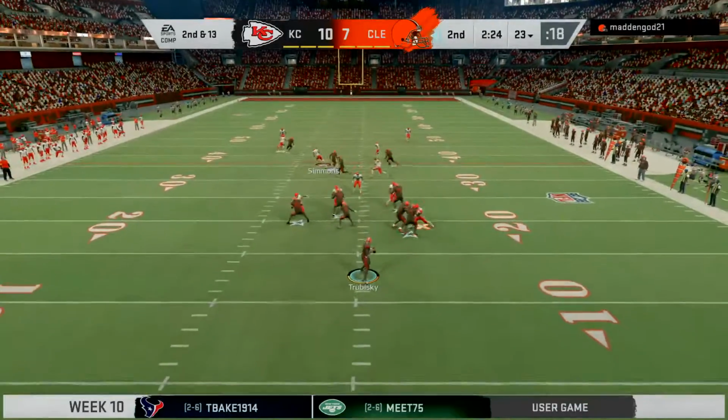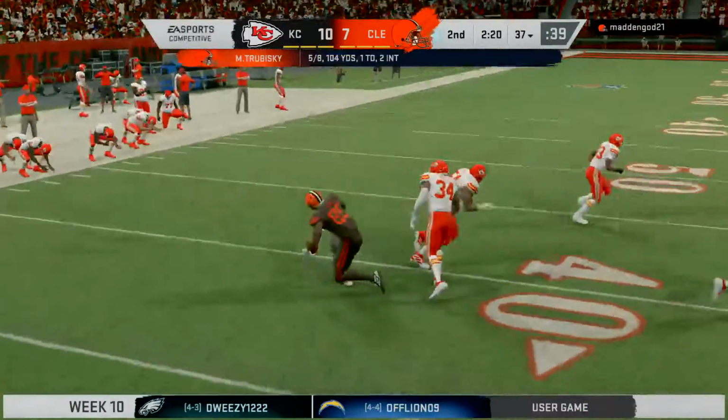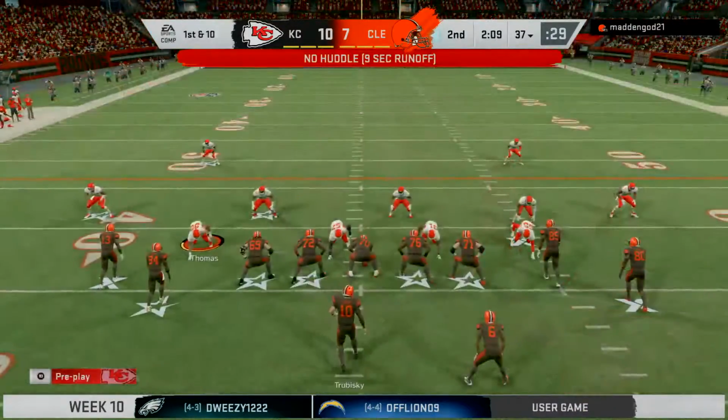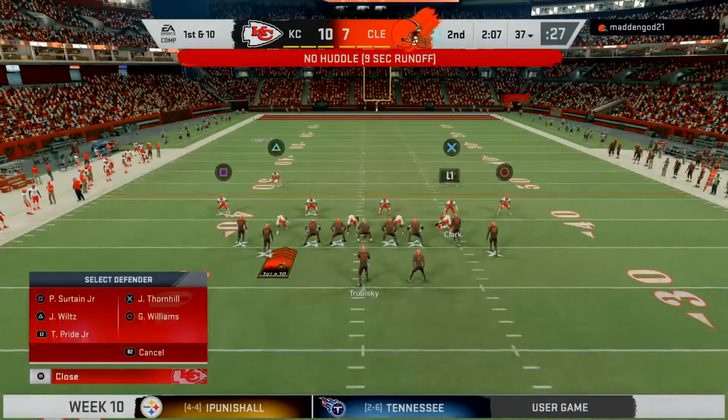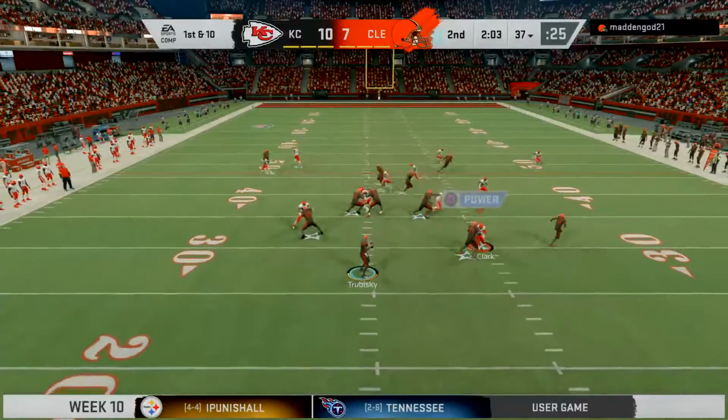Off the play fake. Here's Trubisky. This is the tight end, Njoku. And they're able to get this one across the 35. 13 yards to pick up there. Good for a Cleveland first.